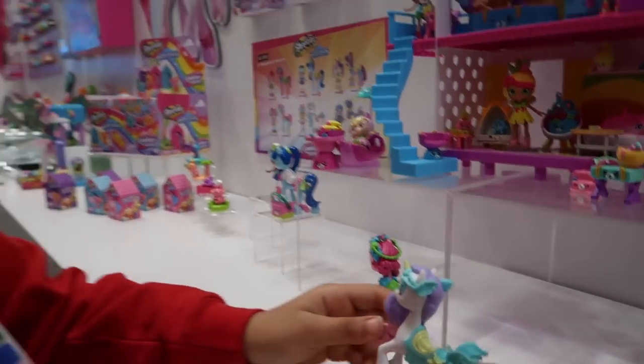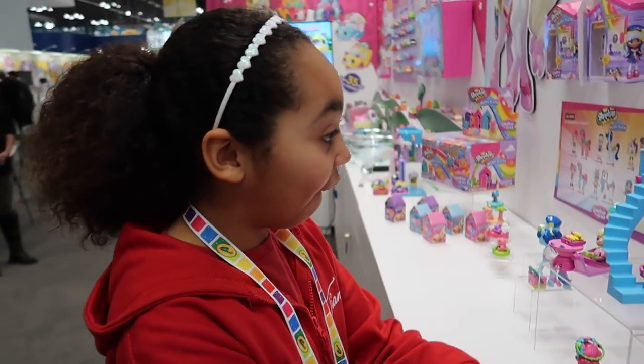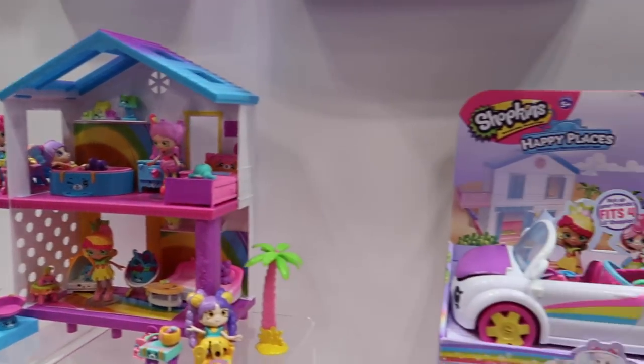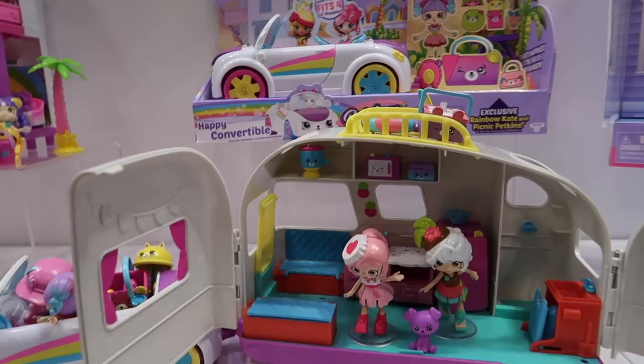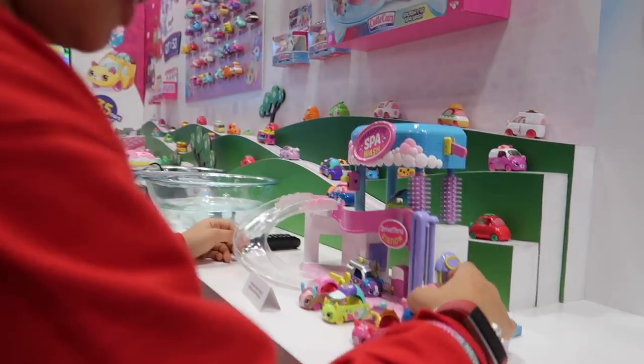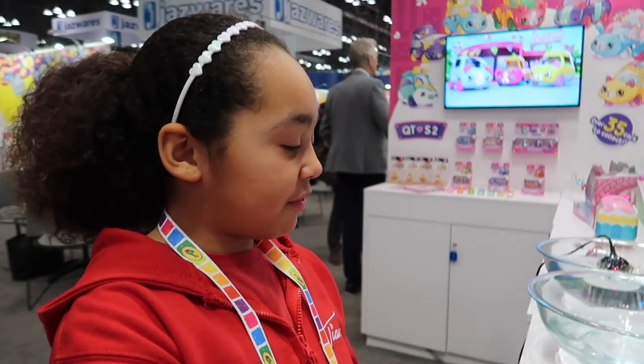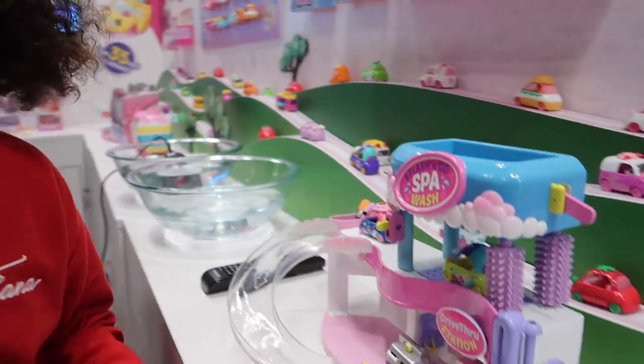Whoa. With all that colour, Shopkins and unicorn. I really like the cuties, like the sets that you can get with them. So, I have one set for them. So do you have the last play set?